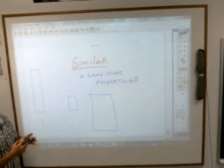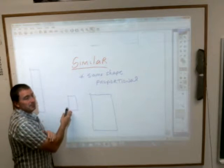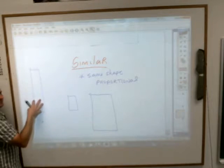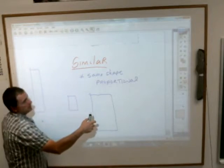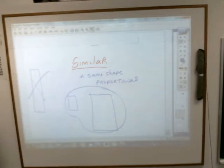Similar means they're the same shape, and the ratio of one side to the side that's next to it has to be the same. They have to grow together. Whereas this, you can tell that this rectangle is a lot taller and skinnier than this one. So these two are similar, this one is not.